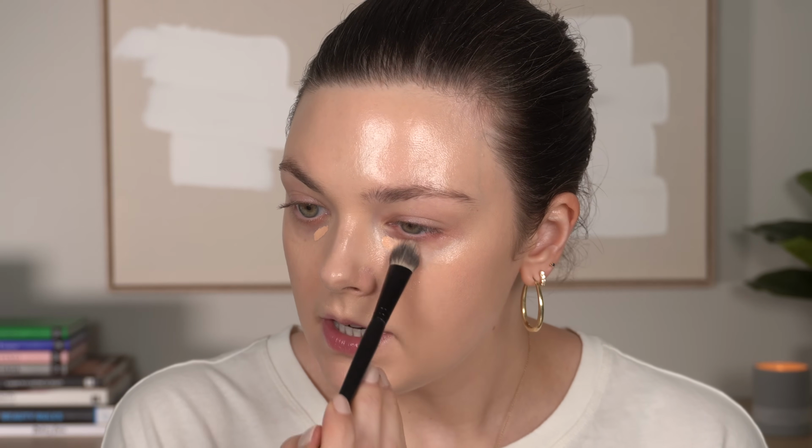For corrector, I'm going to use Natasha Denona. This one is in the shade C1. I actually don't love the corrector in this formula as much as I do the concealer. I don't really know why. I do feel like the formula is slightly different in this as opposed to the concealer, but it's been a little while since I used it, so I wanted to try it again.